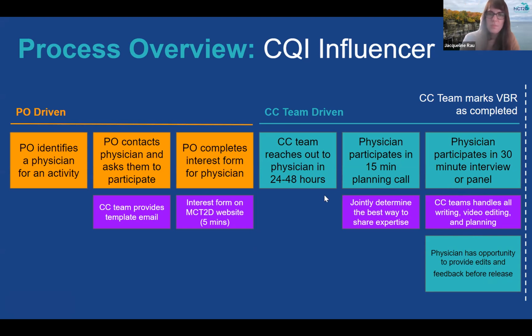That said, I know it was a change in what we talked about, and it's a little bit more complicated than the initial version, but we thought it was worth it for the trade-off and what we're asking your physicians who are earning VBR to be doing.